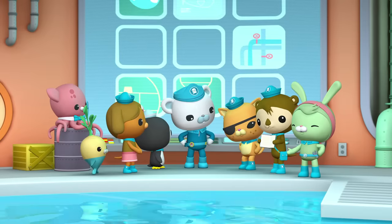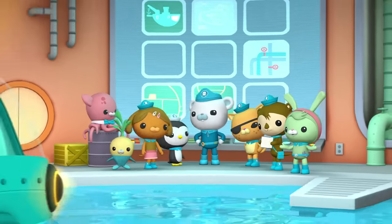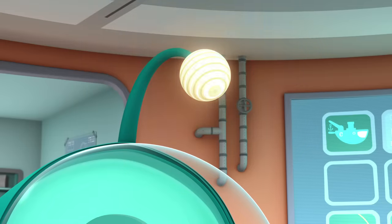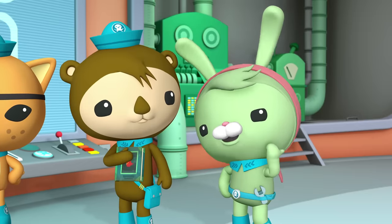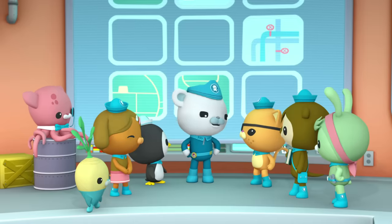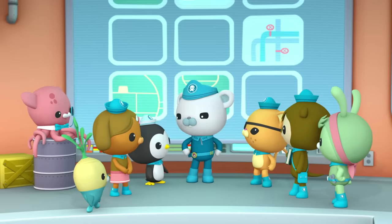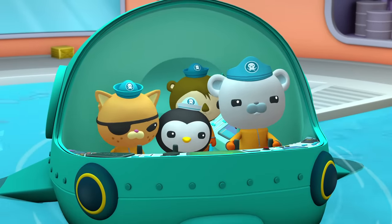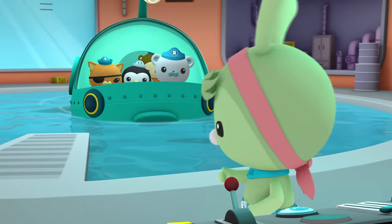And since it's so dark down there, I added these extra lights to the Gup A to help you see. When the lights on the Gup flash, you're running out of power, and you need to come back up right away. Shellington, Peso, and Kwazii, put on your deep sea suits. Ready? Ready, Captain. Open the octo hatch, Tweak. Right away, Captain.